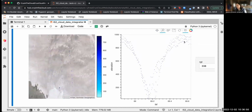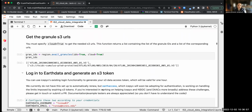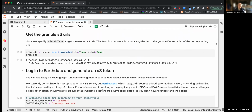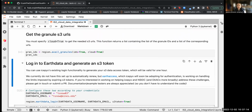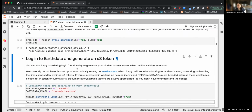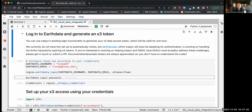And now that we know that this is actually the data we would like to work with, we can go ahead and access those granules in the cloud. The nice, easy way to do that in IcePyx is to simply set cloud equal to true when we're looking up our granule IDs. This will return a list of all of the granule IDs that correspond to the data that we're interested in.